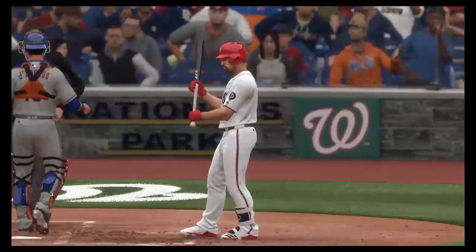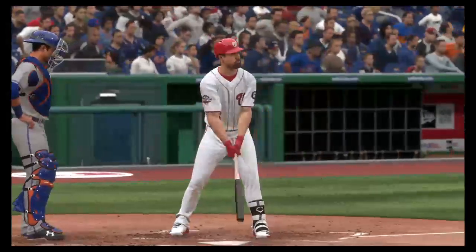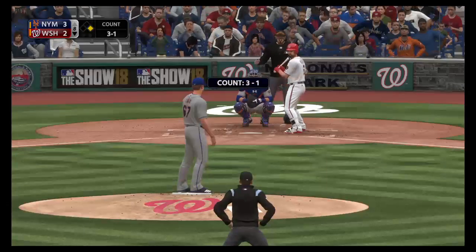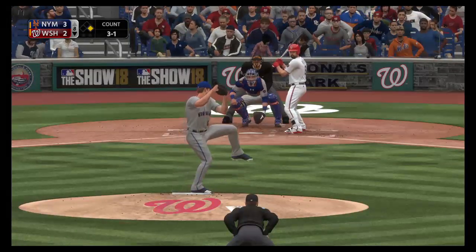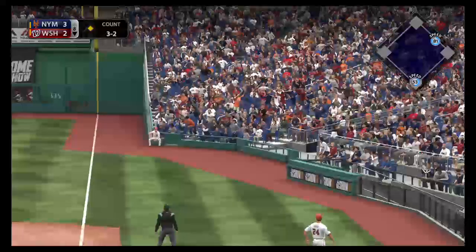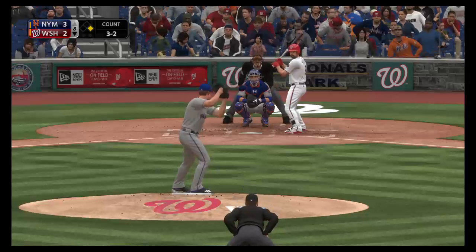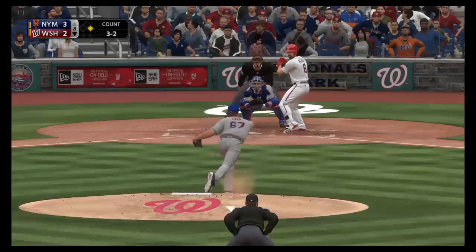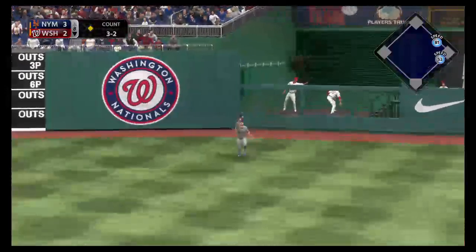Striding in now for the Nats, Anthony Rendon, leadoff man on base, and we'll see what they have in mind strategy-wise here. Eaton on at first, nobody out. Hit in the air down the right field line. And foul. The 3-2 pitch. In the air out toward right field. Bruce has a read on it. 1 down.